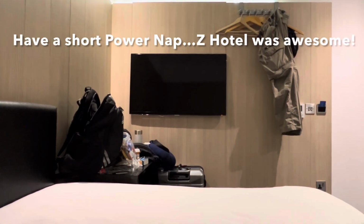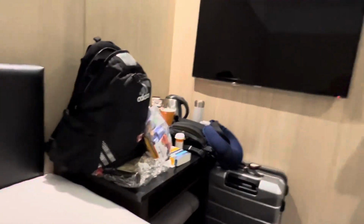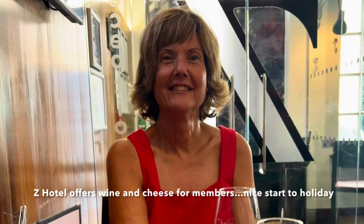Said hotel room is nicely appointed. We got our bed here. Little desk. We can put those cases under the bed in a minute. And in addition to being air conditioned in the rooms, members get a free wine and cheese every evening.